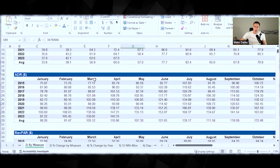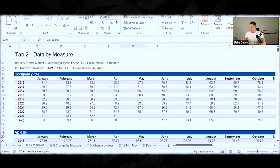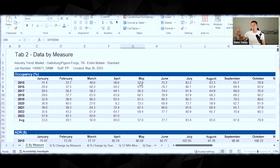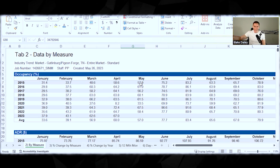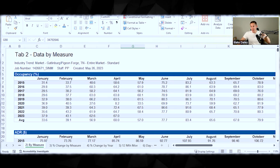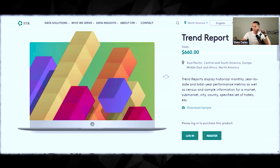But looking back, I think this one's 8 years, you can see how occupancy has varied, how the ADRs have varied. And hopefully, if you're buying in the right market, occupancy should be somewhat similar or hopefully growing, but you should see that growth on the ADR to know that over time, people are willing to pay more, demand is going up, rates are going up. That is a market where you want to be in. So this STR Trend Report from str.com is really good.